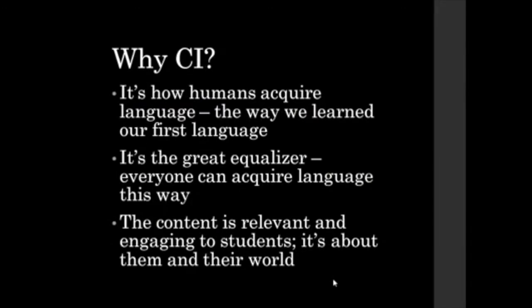So why CI? Here are some reasons. I believe it's how humans acquire language, the way we learned our first language. I believe that CI is the great equalizer. Everyone can acquire language this way, and you can keep students in your programs longer because you're not expecting them to do something that they can't do, and then their grades get bad and they decide not to take it. Susie Gross used to always say, if you make it so hard for students to be successful, they're just going to quit and take art.